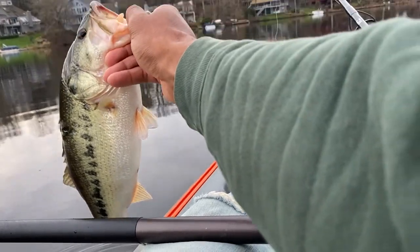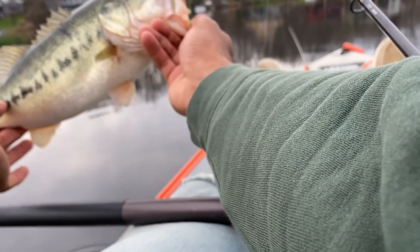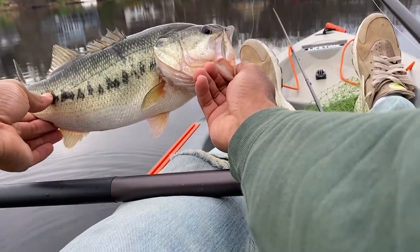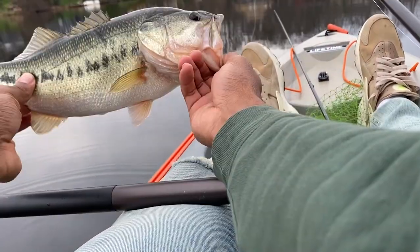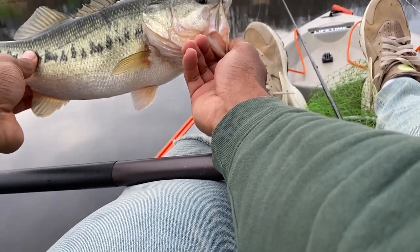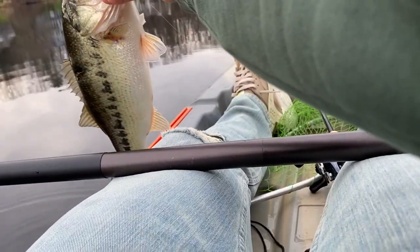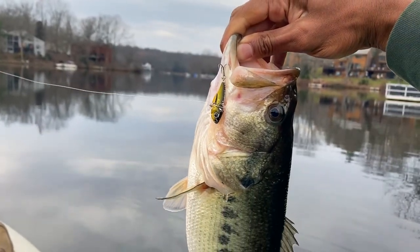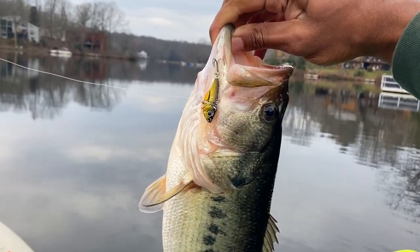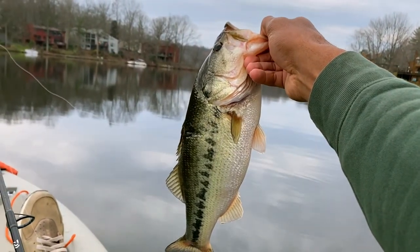All right, you guys, so this literally just happened off camera. Look at the size of that bass right there. He hit as soon as my camera died. I went to make a cast and I was like, I need to change my batteries. This is why you change your battery before you make a cast, y'all. Oh my gosh, look at that. Blade bait literally just in the side of the mouth. He hit it on the way up. He's about a good 2-pound bass right there, man.